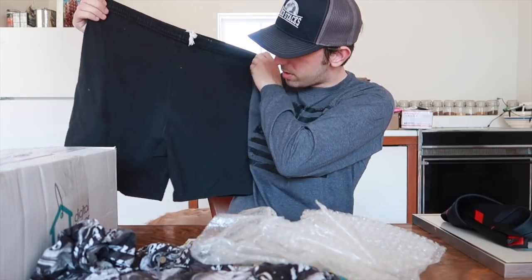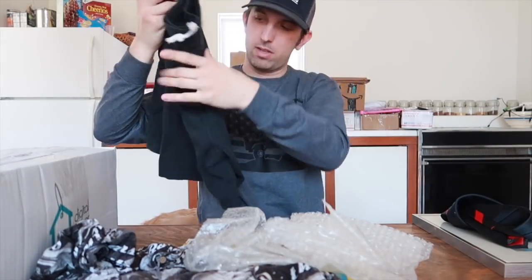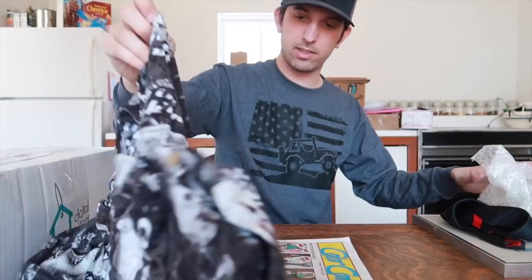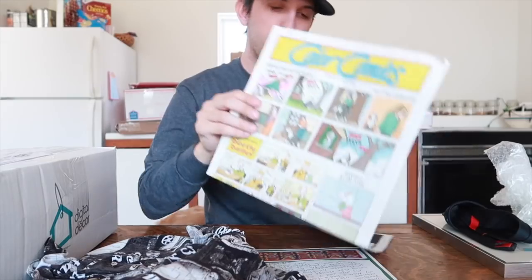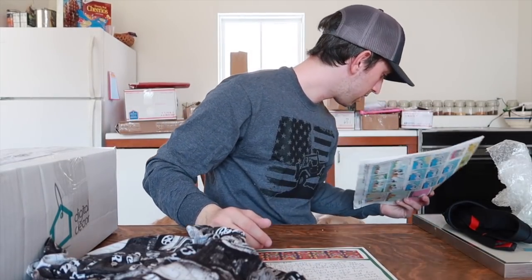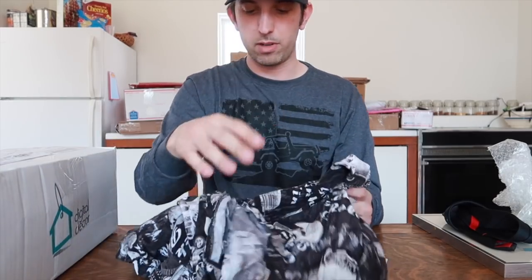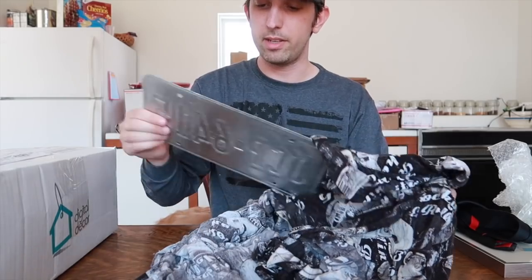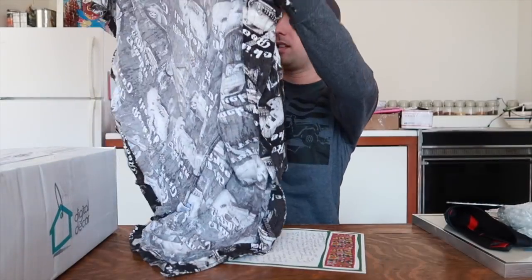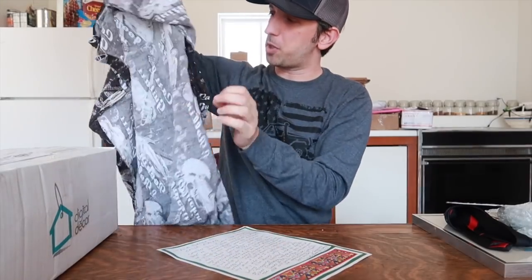We have a pair of shorts as well. A pair of shorts. Watch out, Salsa. And then lastly, oh, we also have a comic strip cut up. Salsa, hey, you are out of control today. This is all wrapped nicely, so there must be something inside here. There is. Pennsylvania license plate. Thank you for the Pennsylvania license plate as well. And lastly, this looks like a very fancy button-up shirt.